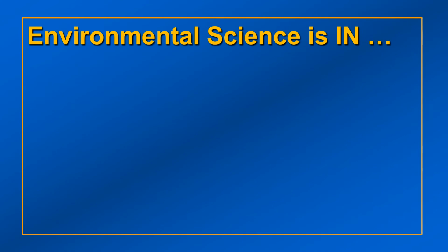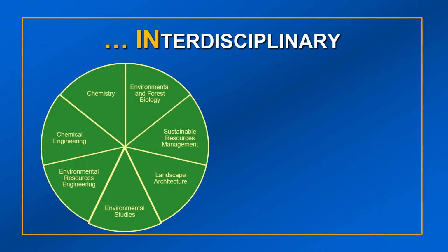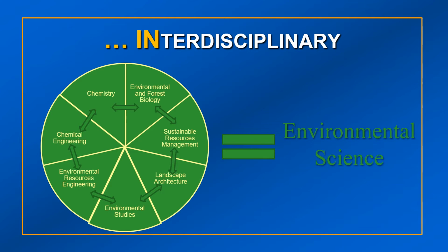I'll talk about environmental science first. Well, at first it's interdisciplinary. Here are the college departments: chemistry, biology, sustainable resources management, landscape architecture, environmental studies, environmental resources engineering, chemical engineering. These are the classic departments of the college. Environmental science is interdisciplinary. It spans all of those departments, little pieces and courses from each of those departments. So that's environmental science. It's best depicted by this wheel with interacting spokes among the departments.